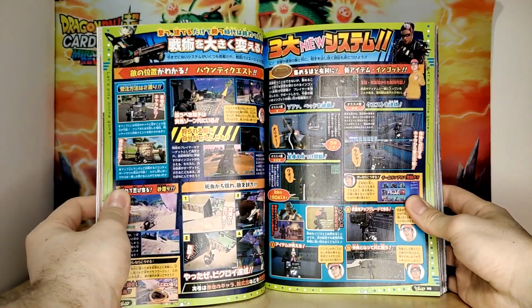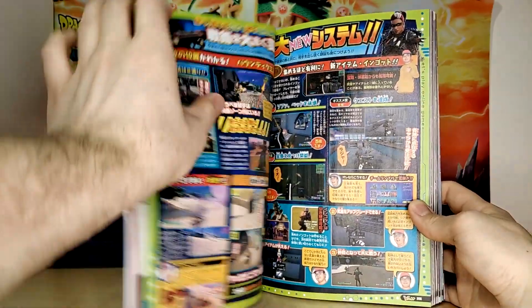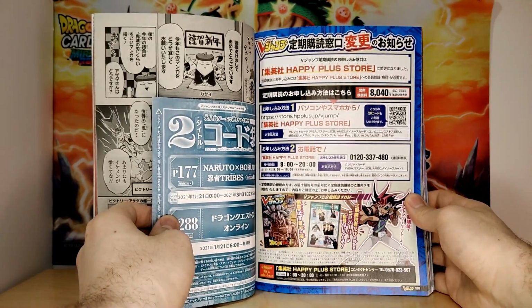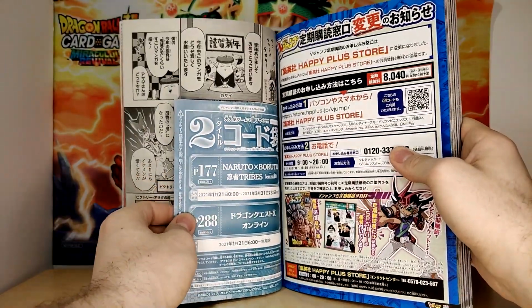More Fortnite stuff. Funny enough, Ryu actually just got added to Fortnite, so I know Fortnite is a little bit of a hot topic right now. Yo, I get to put Fortnite in the tags. Let's go. Talking about how you can order some VJump stuff here. This is also the 2 codes that are available in this issue of VJump.